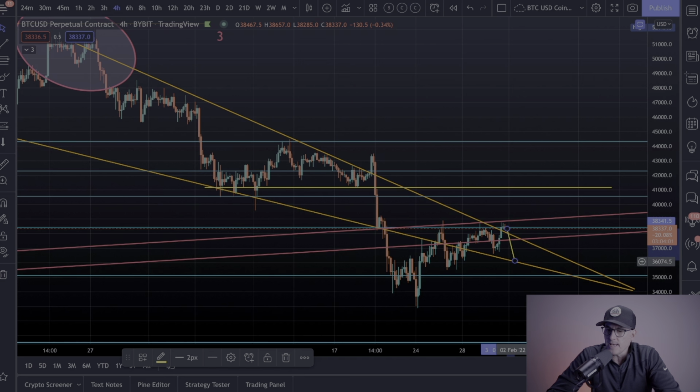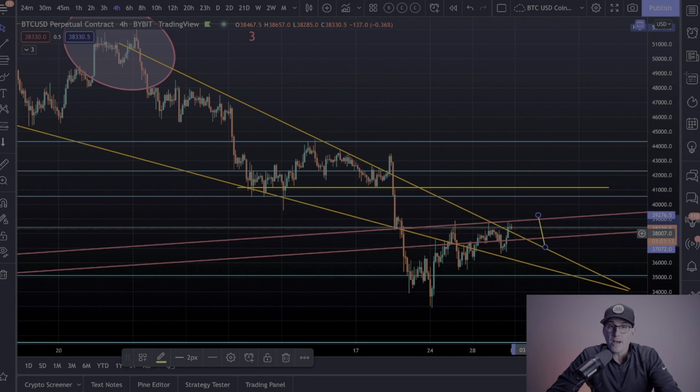Now the support is at $36,000. So if we do get rejected here further and we break back down, instead of bouncing at this line, we're going to go all the way back down to $36,000. And we're going to try that support again to see if we can actually get some lift off of that. So that is the short-term outlook for Bitcoin.